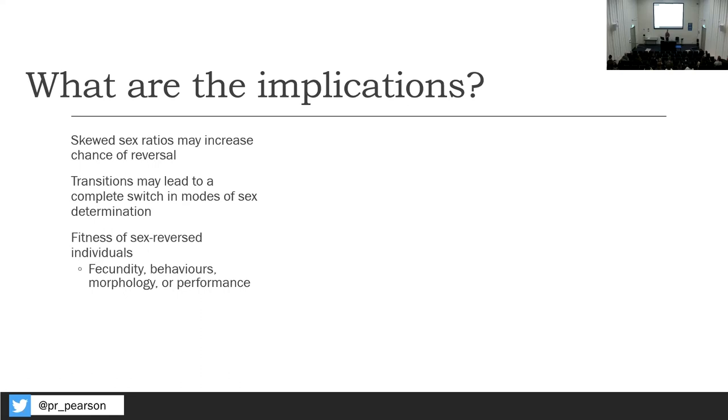Ways these transitions could lead to changes of mode of sex determination is usually due to fitness related traits of those sex reversed individuals. So are they more fecund? Do they have differing behaviors than their concordant counterparts? Are there morphological or performance differences that could then influence and make them outcompete those concordant individuals? So there may be those advantages to being sex reversed.